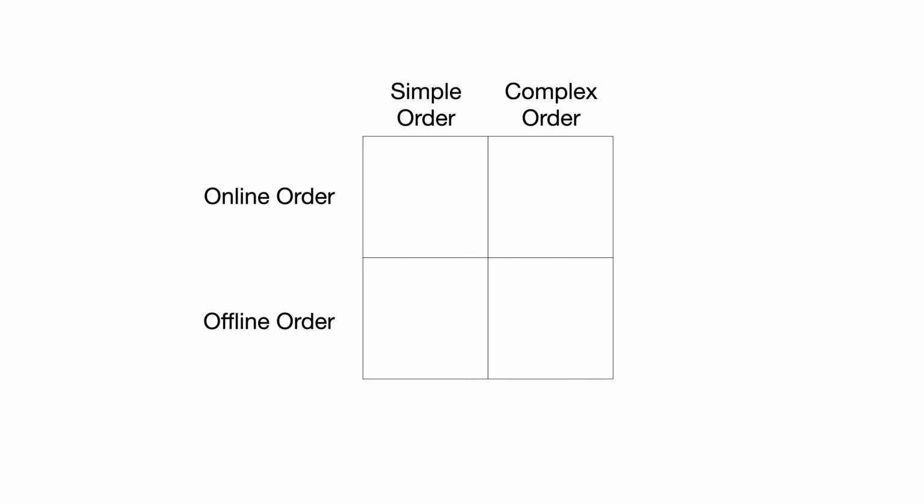So let's take a look at the characteristics of each one of these quadrants. If we take a look at simple online orders, these are the orders that just show up at your digital doorstep. They're ready for you to print.